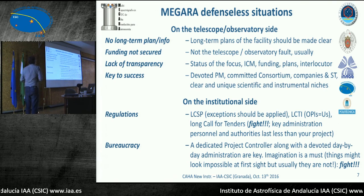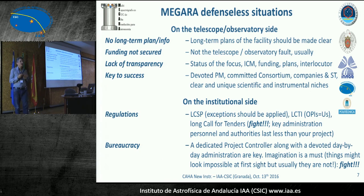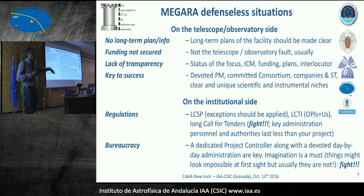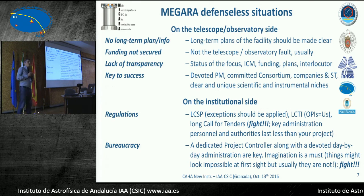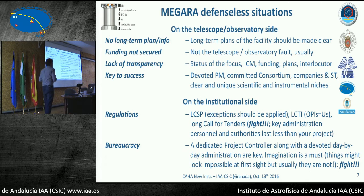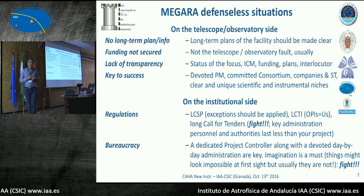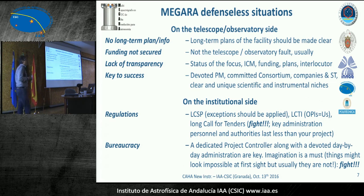And then, of course, you need a clear and unique scientific and instrumental niche. Because even if your science is unique, if you have another instrument nearby, even in the US, and Japan is doing the same thing, we are not particularly fast in Spain for doing these things. So it's better that you keep your instrumental niche well in advance, in a way that even if it lasts another 2 years, you're still the first one.